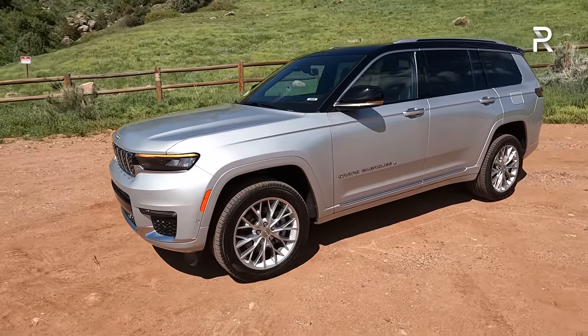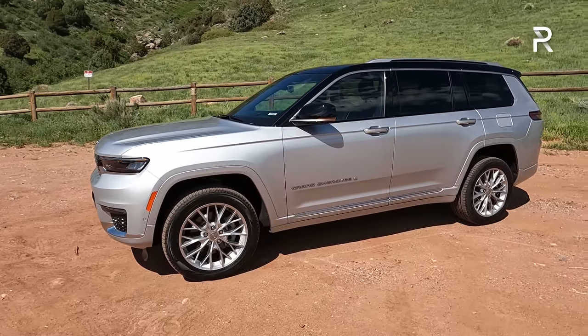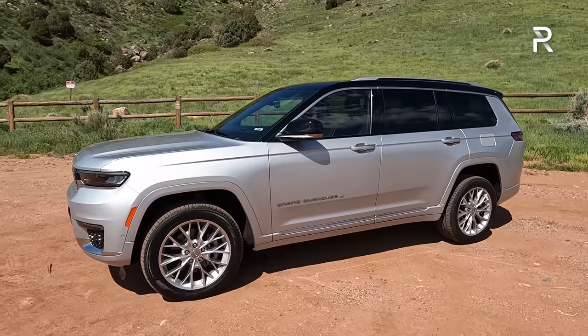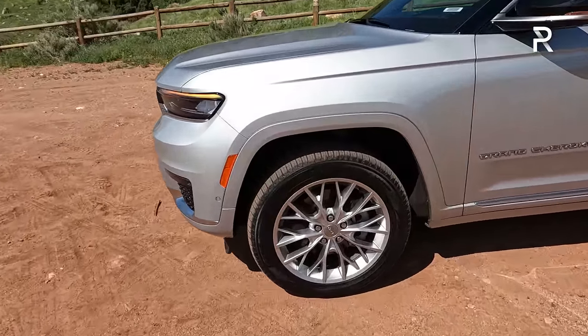Now, moving around the side, this is built on an Alfa Romeo Giorgio platform. So it's a unibody with an all-independent suspension. My tester also has the four-corner air suspension with adaptive dampers. Jeep basically gives you the ability to raise and lower the suspension by up to 2.5 inches.